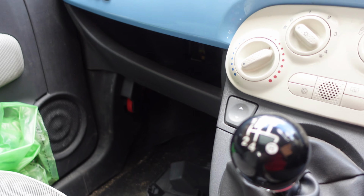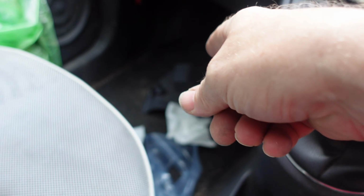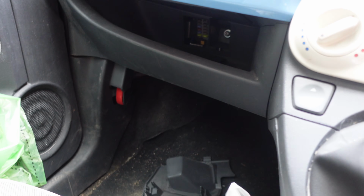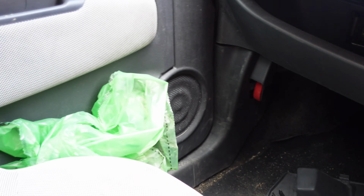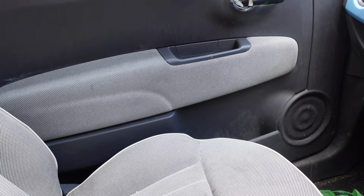Hopefully. That's off for some reason. Normally get that when the car's been stolen, that's off. So we'll put that back on. I don't know what that is. Just a plastic bag of some sort. But yeah, it really, really needs a good clean in here.